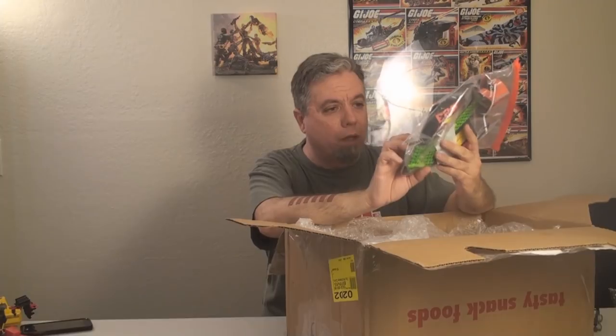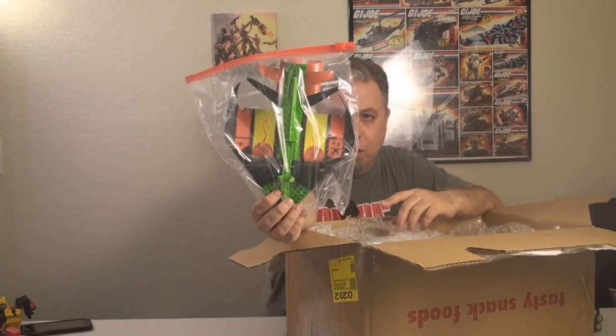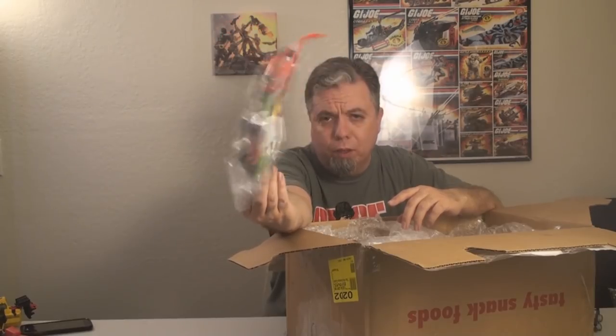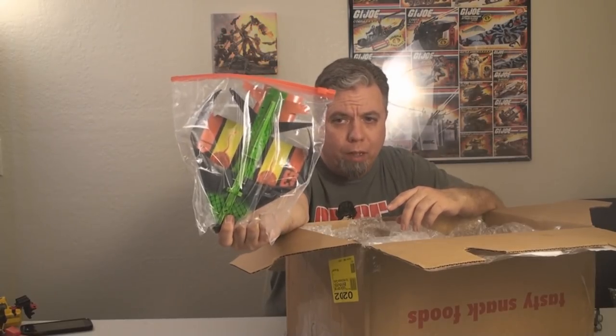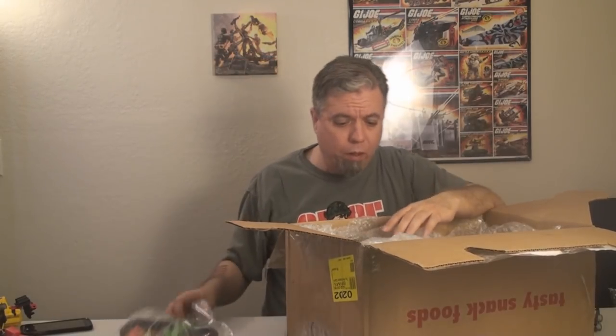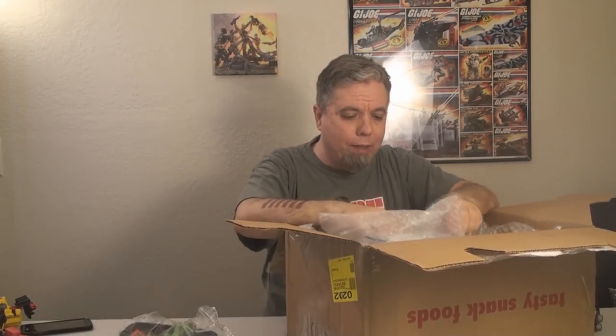Okay, so we've got right away one of these power gliders. Cobra one. I don't remember who this goes to, but I will look that up. These can be a little bit hard to find, so thank you. Thank you for that.